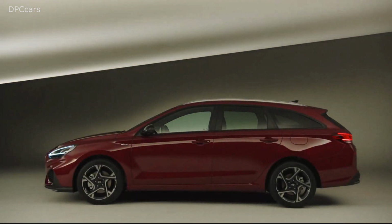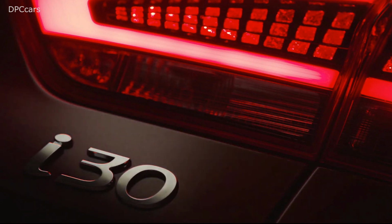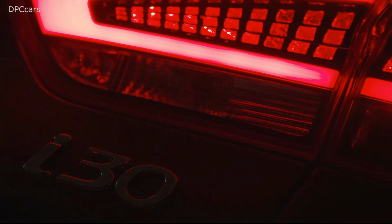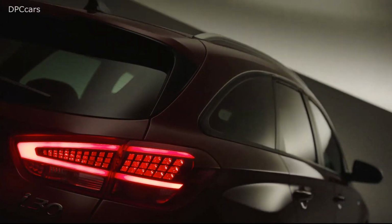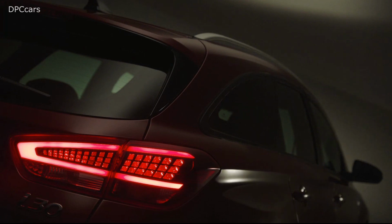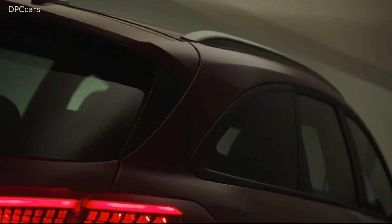Introducing the 2020 i30 range with a facelift, mild hybrid, and new technology. The design changes made to the facelifted i30 hatchback, fastback, and wagon are only subtle, but do make the vehicle a touch more striking. Alterations have also been made to the i30 N line, available in both hatchback and fastback guises.